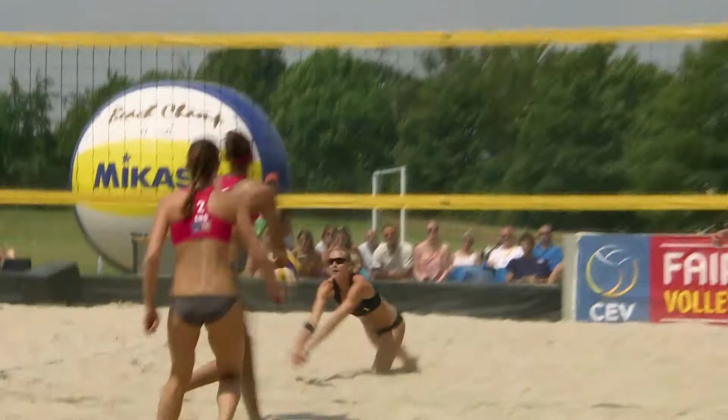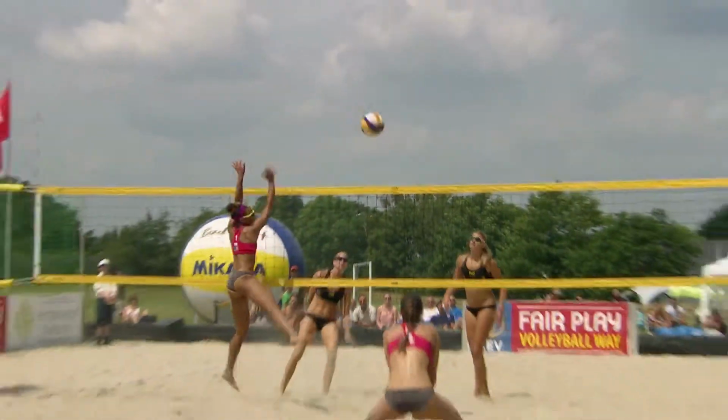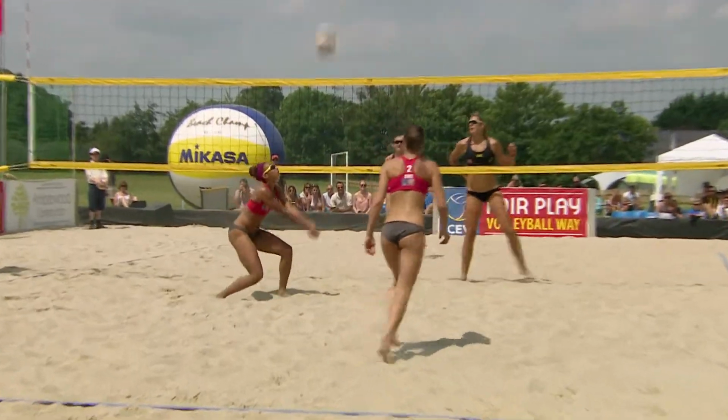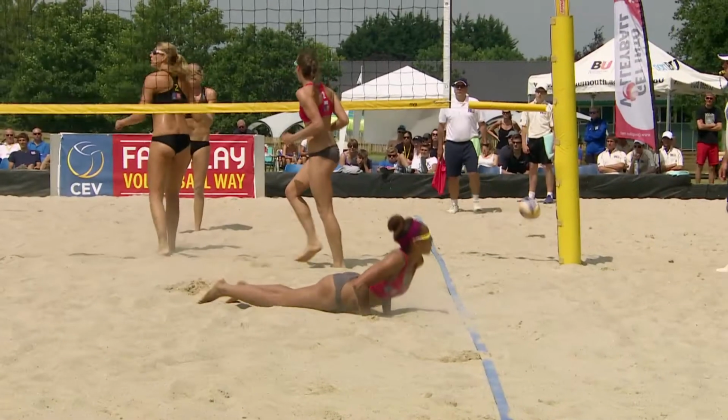Good hustle from Dampney, keeping the ball alive. And then working hard in defence as well. Ultimately, an error from Sweden. And England have the point.